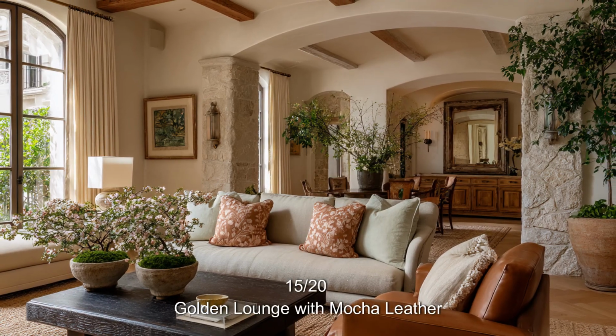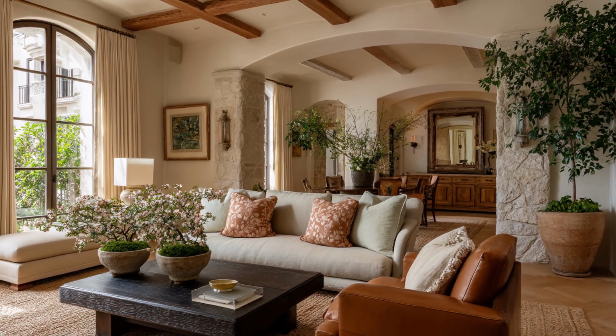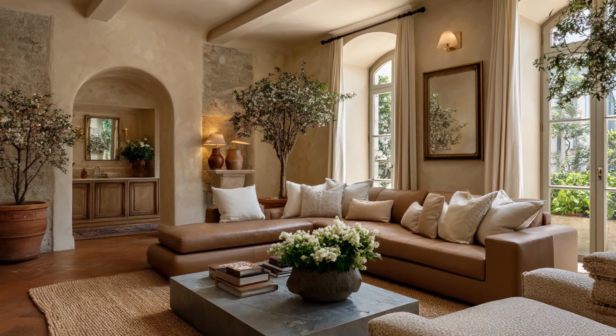Bathed in golden light, this lounge presents mocha leather against a palette of soft florals and ivory tones. Fresh branches in porcelain vases, antique mirrors, and patterned linen curtains contribute to a setting where Italian tradition meets the fleeting beauty of spring.